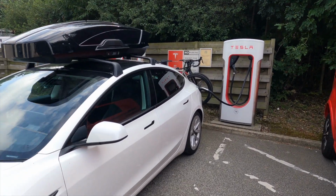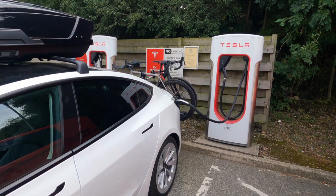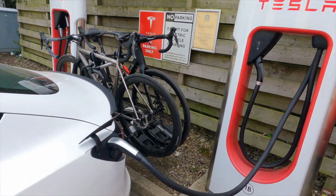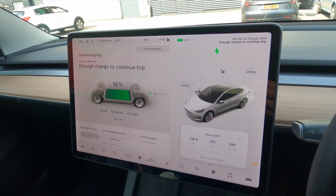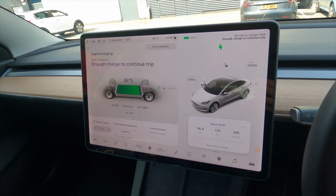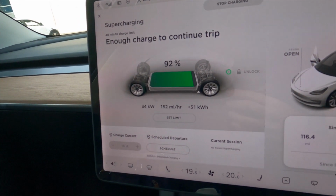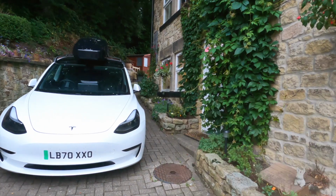So we needed to do one more Tesla charger stop, and so we trusted the onboard computer to tell us when. It routed us to a charger with no facilities, but we stopped here for 50 minutes to go from about 20% to about 95%, which will get us to our destination. We stayed here for a few days and charged to 100% from the house.